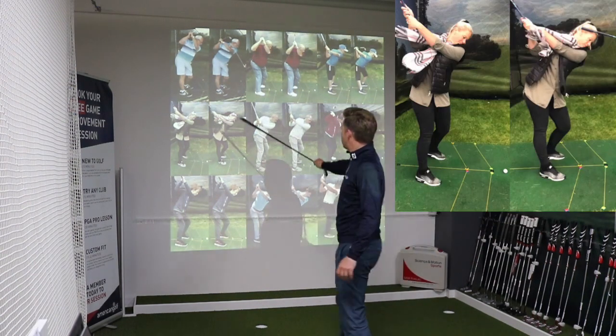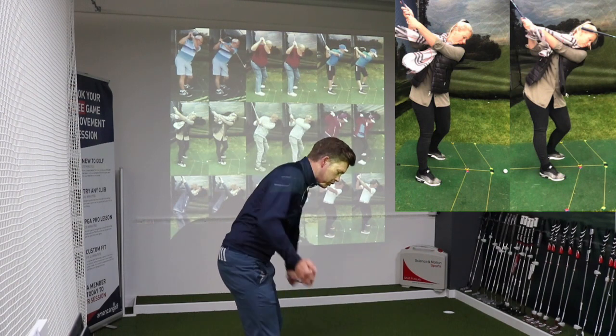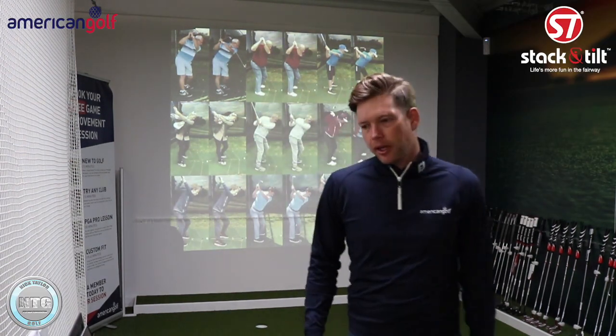This lady here, I'm holding her head. So I was trying to get her to get the right angle to the ground, trying to get her shoulders to come down. She was tending to lift up this way. And I'd see that a lot throughout the week, golfers almost moving off the ball, which then again makes it hard to make consistent contact.